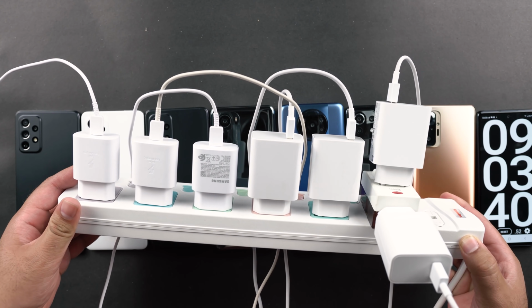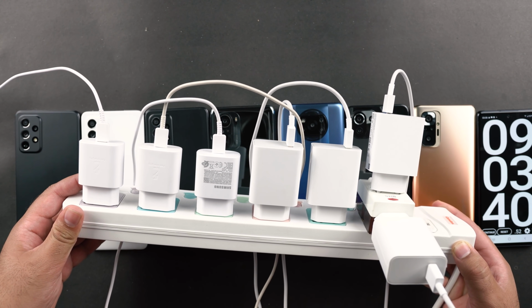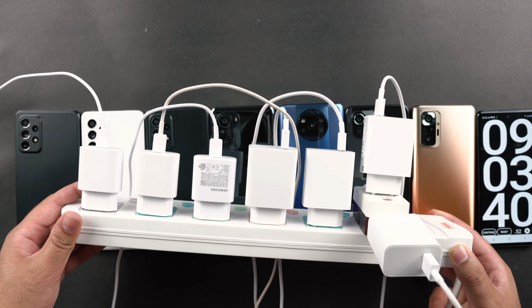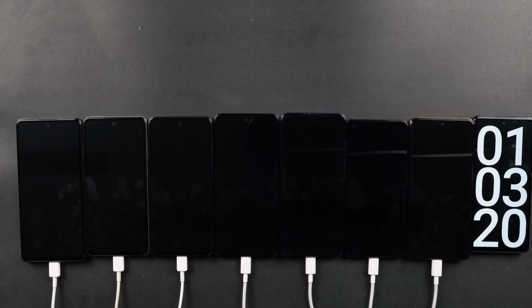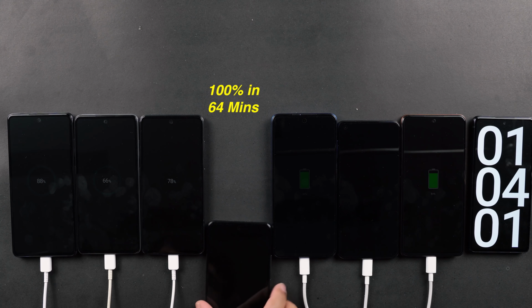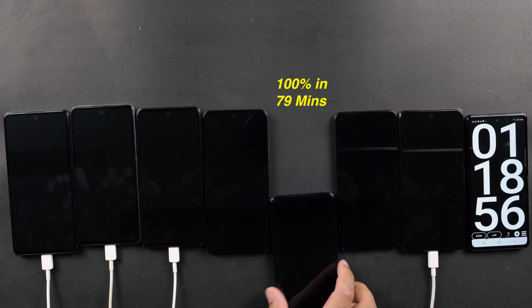This time I am going to use 25 watt chargers for all the Samsung phones, and all the Poco, Mi, Redmi phones are using their 33 watt chargers. The power source is going to remain the same. This time the Poco F3 was the first to hit 100% in 64 minutes. Mi 11 Lite has the smallest battery and it charged up quickly in only 68 minutes.